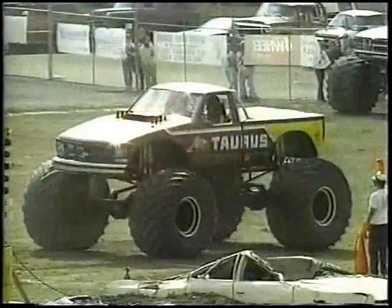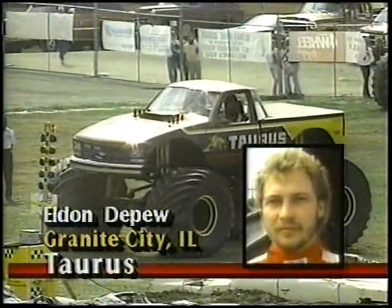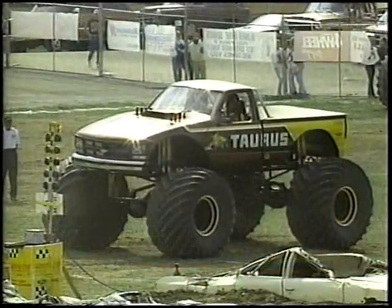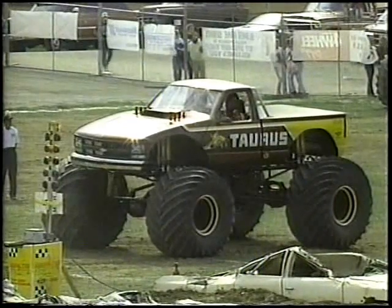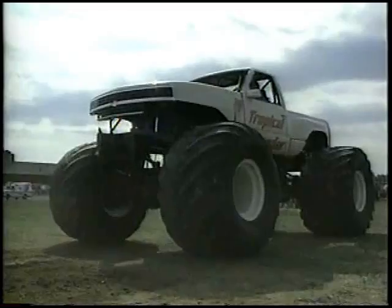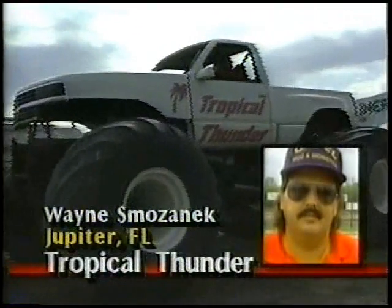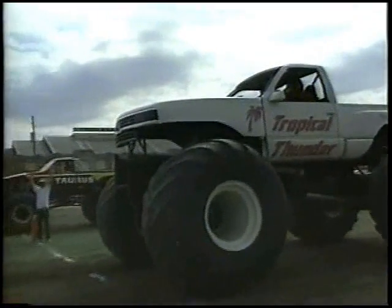Well, coming up next is a truck they should rename All in the Family. This is Eldon Depew. He is a nephew of Jack Willman Sr., the owner of the truck. We've seen Jack's son, Jack Jr. drive, so everyone in the family gets a shot at driving Taurus, and he goes up against Wayne Smozanik, the Chevrolet from Jupiter, Florida, called Tropical Thunder.